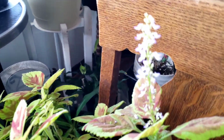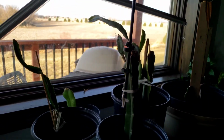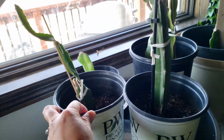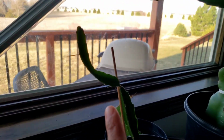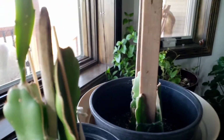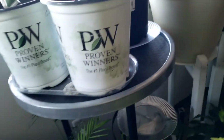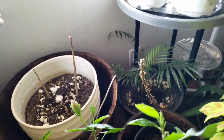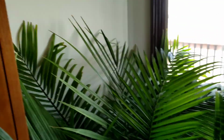Okay, I like to see flowers. Hopefully it's not too cold outside, so I can put my dragon fruit. This is an experimental dragon fruit, and look, they are growing now, and this one is getting taller, and that one is popping out too, but the rest is not. So I can put some of my plants outside. It started to look like a small jungle in here.